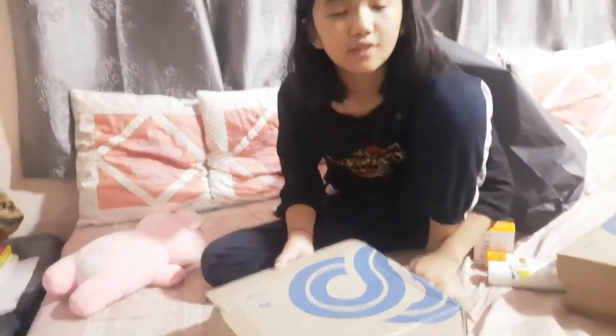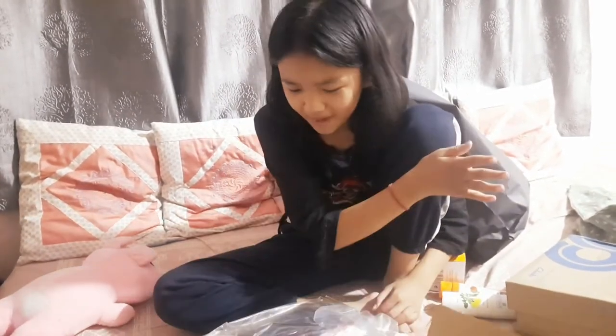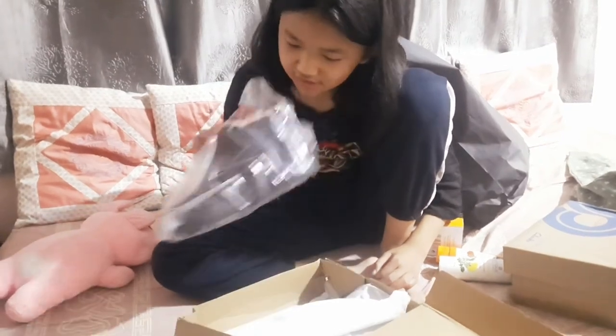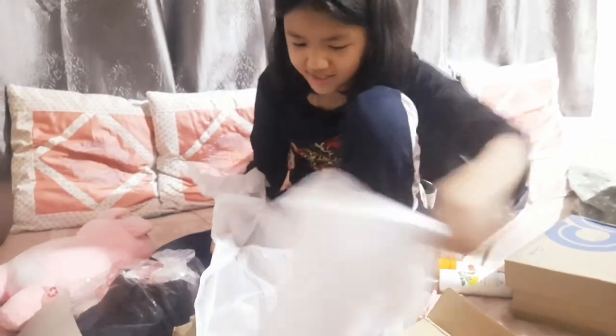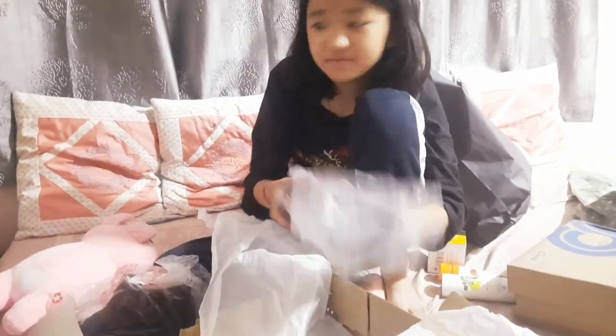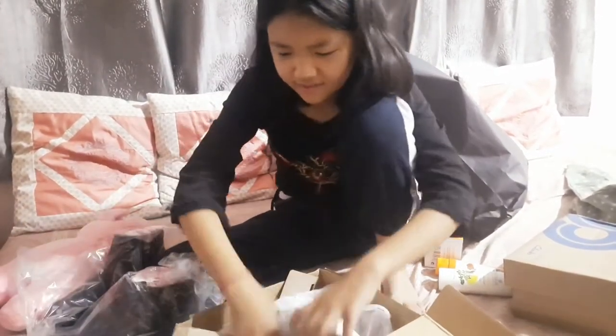So guys, what do you think it is? I know it's shoes, but what kind of color? What kind of design? What kind of type? Sports shoes? Whatever it is. So guys, please comment down below. Open. Oh my god! This is for my mom. Poof. Packaging aside. Shoes. Go inside. You're going to the dustbin.